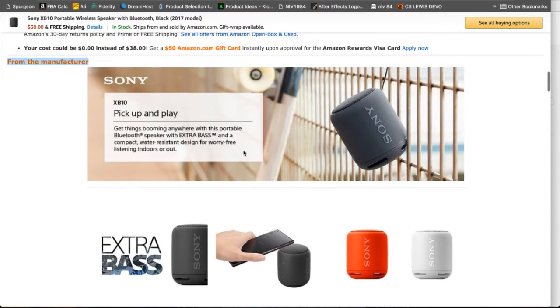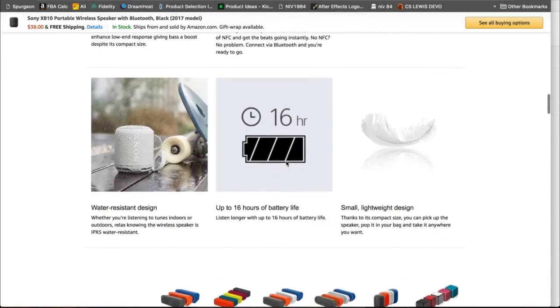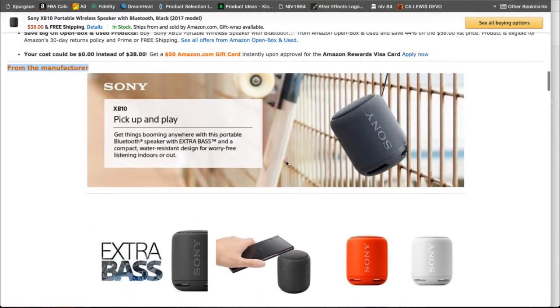When you get down below the fold, in this section, you'll see some other engaging content. And this for you would be the equivalent of enhanced brand content. Now, I'll be honest with you here. This actually says from the manufacturer, so this is what's called A+ content. And this is the historical predecessor to modern enhanced brand content.